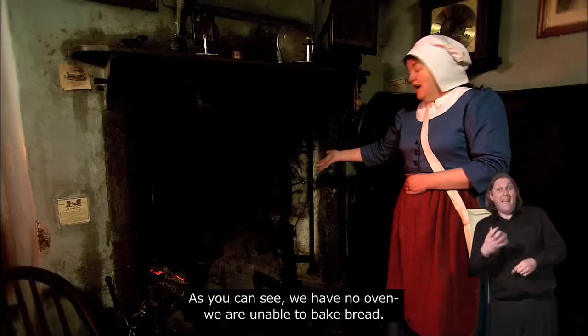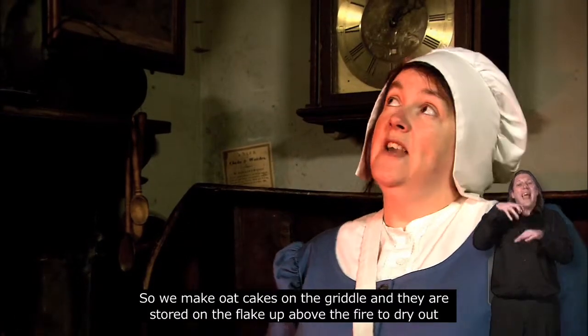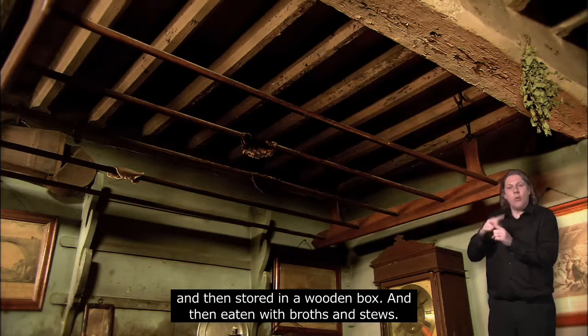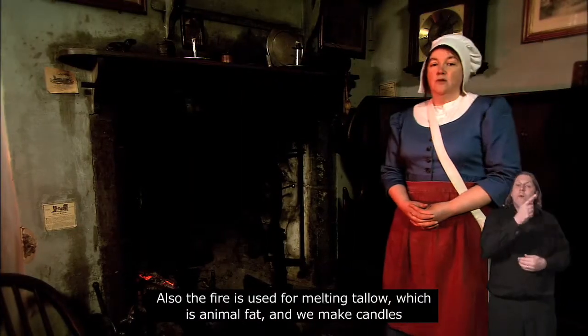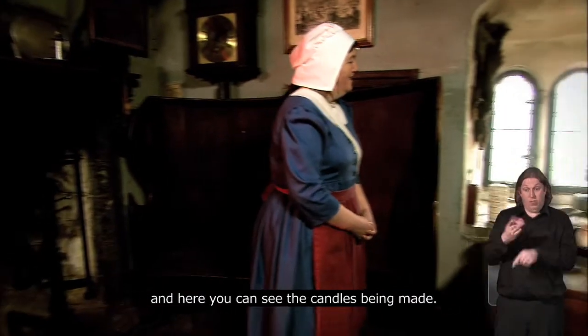As you can see, we have no oven. We are unable to bake bread, so we make oat cakes on the griddle, and they are stored on the flake up a height above the fire to dry out, and then stored in a wooden box, and then eaten with broths and stews. Also, the fire is used for melting tallow, which is animal fat, and we make candles. And here you can see the candles being made.